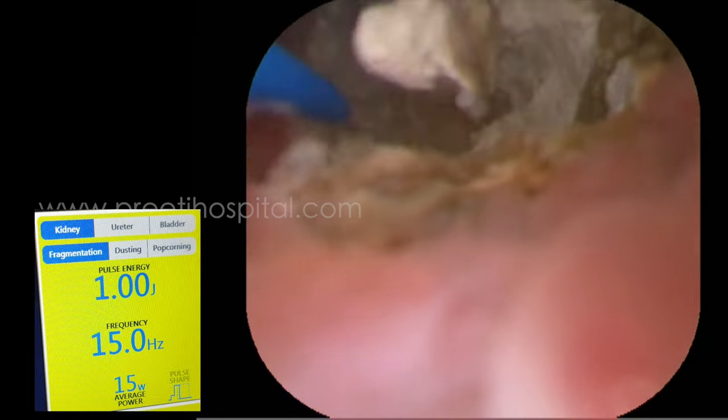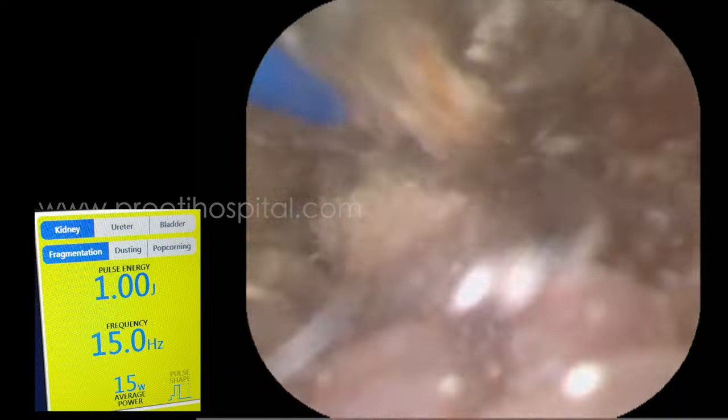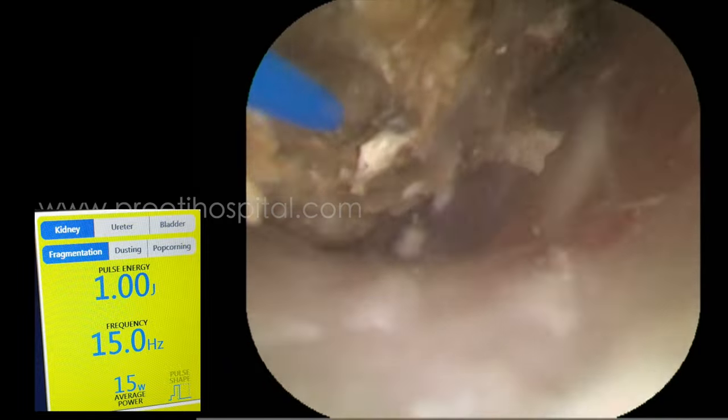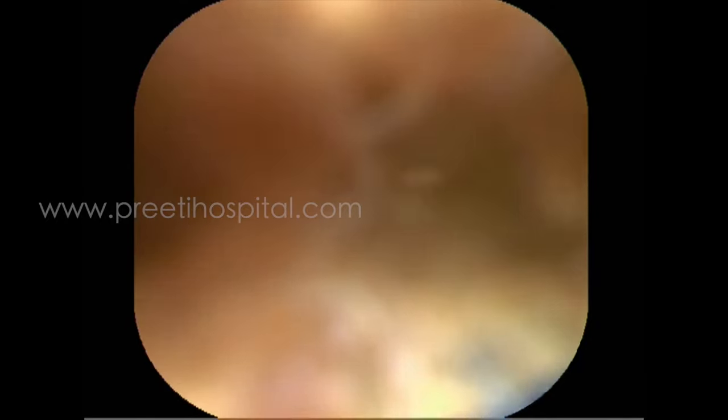So you are just keeping at the upper pole in the infundibulum. You continue to make fragments, not powder. That is the change. 1 joule, 15 hertz, whether it is holmium laser or thulium fiber laser, that will fragment. All you need to do is come out 40 cm; that is a little tedious job, but with patience it can come. The irregular shape of the access sheath is because of repeated usage.